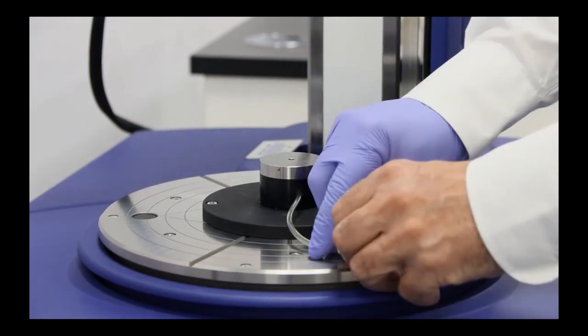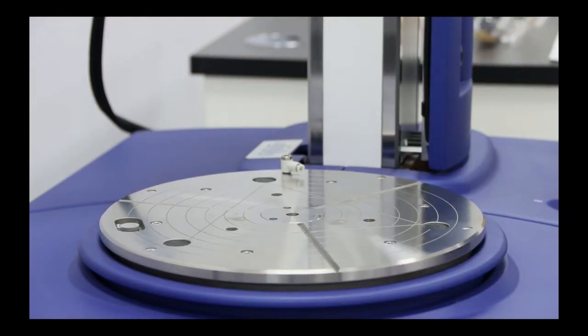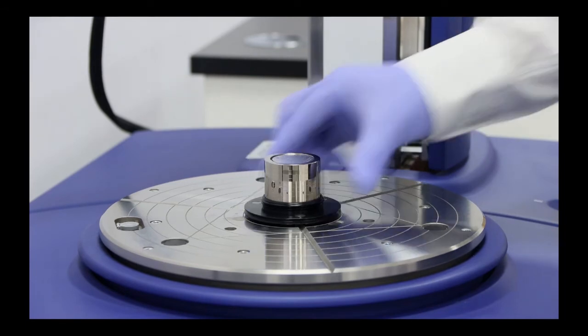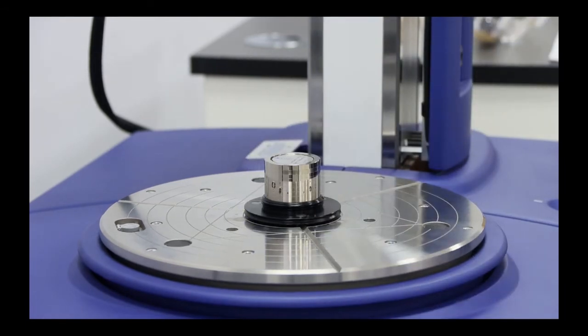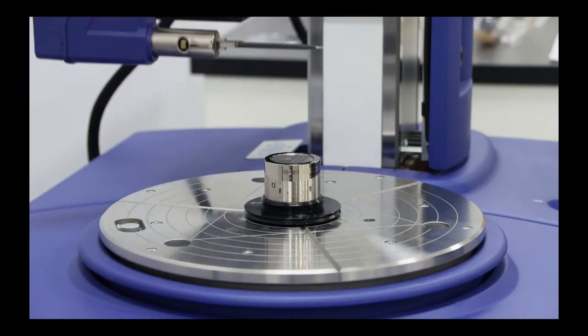Disconnect the pipe. This particular example has got three screws. You just unscrew and remove it from the instrument. Now you're at a standard instrument. What we're showing here is another feature of our instrument, a harmonic standard.